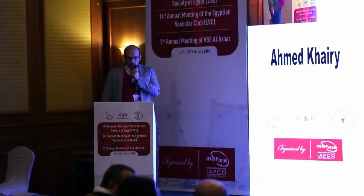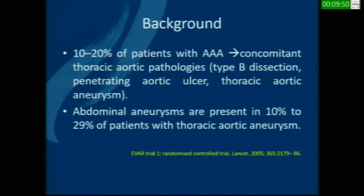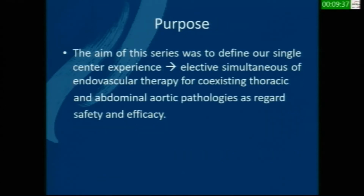Ten to 20% of patients with abdominal aortic aneurysm have concomitant thoracic aortic pathology: type B dissection, penetrating aortic ulcer, or thoracic aortic aneurysm. Abdominal aneurysm is also present in 10% to 29% of patients with thoracic aortic aneurysm. In this case series, we aimed to define our single center experience in elective simultaneous endovascular therapy for coexisting thoracic and abdominal aortic pathology as regards safety and efficacy.